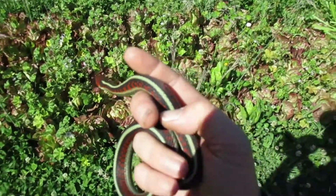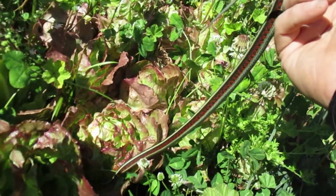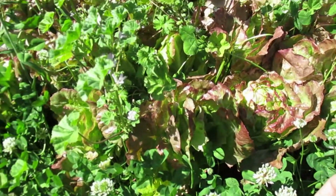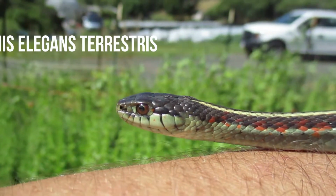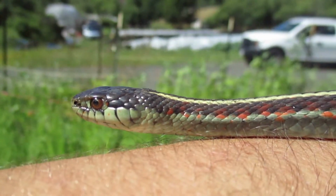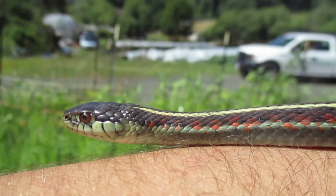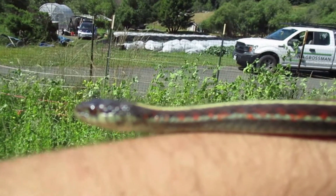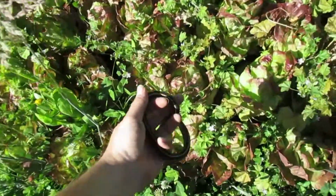All right, back into the cabbage with ya. Stay away from those cats. So that's really cool. In the same cabbage patch, I just let that infernalis go in. Caught myself this beautiful little terrestrial. Isn't that cool? Thought I was just looking at the infernalis running away from me. It turned out to be this guy. Back you go.